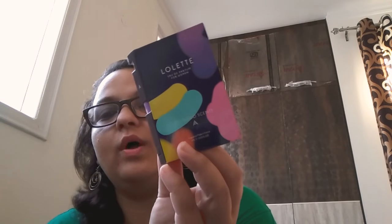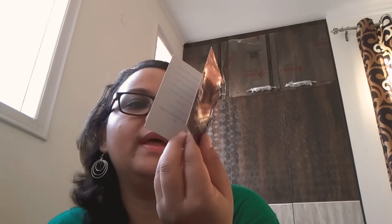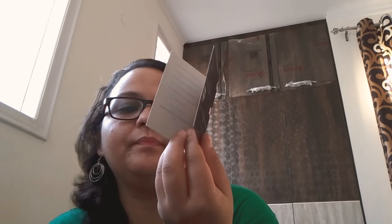And the next mood lifter, the best product I've got inside, is this perfume sample. This is by Laulette, Eau de Parfum for women, and guys, this is made in France, and it smells like flowers. It smells like jasmine. So really, it is a very nice perfume to be used. Definitely, I'm going to keep it in my bag.